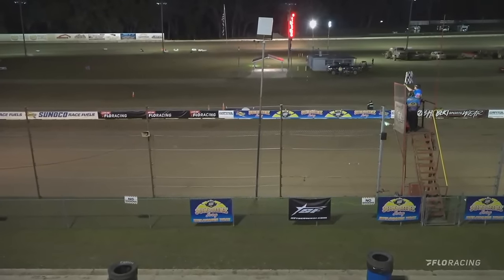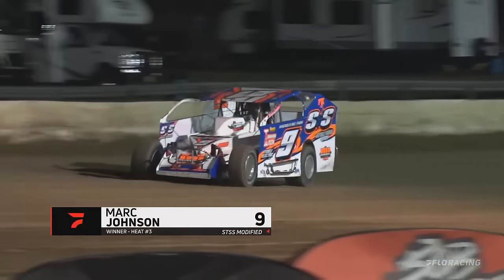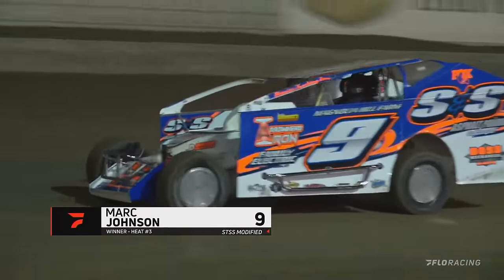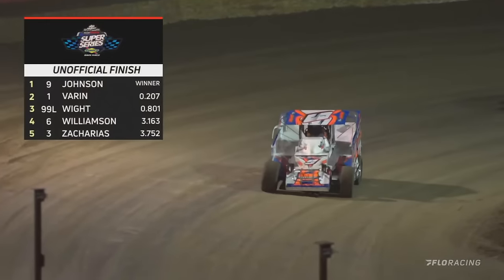Danny Varon and Larry White, they are through to the BA Custom Headers redraw. Matt Williamson and Seth Zacharias are qualified for tonight's show. Again, all cars have to clear the scale, but it is Mark Johnson.